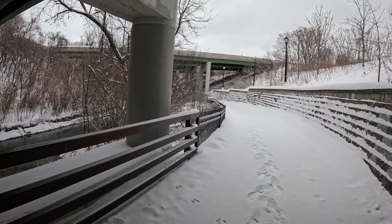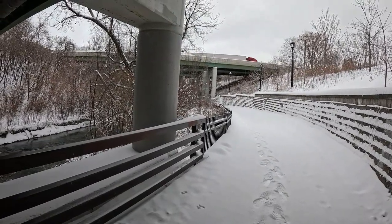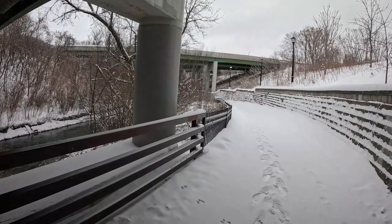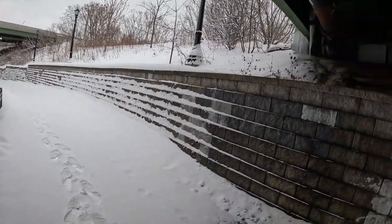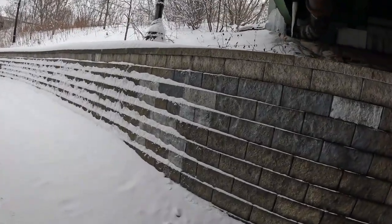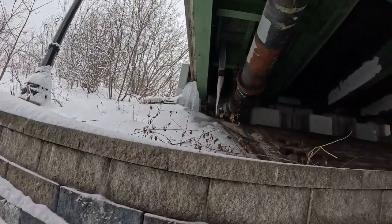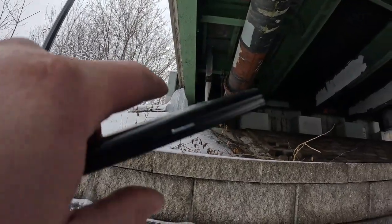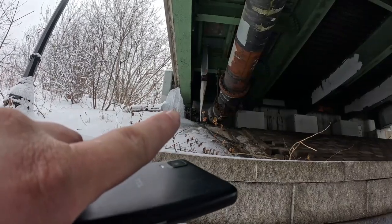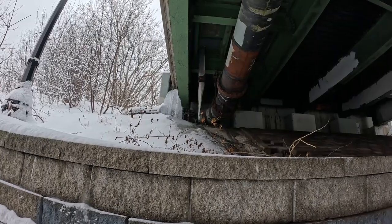Swapping out batteries, trying to get this thing to work again. Okay, there we are. I'll show you how cold it's been. Look at the ice formations up here. There's a leak in that water line. This one right here, you kind of see it squirting up, but that's why the ice is there. So this water line's got a little leak in it.